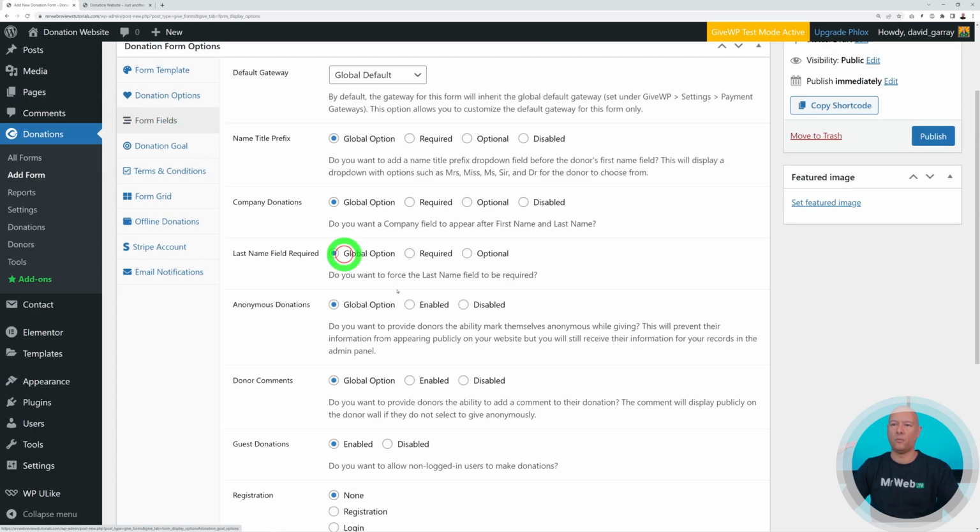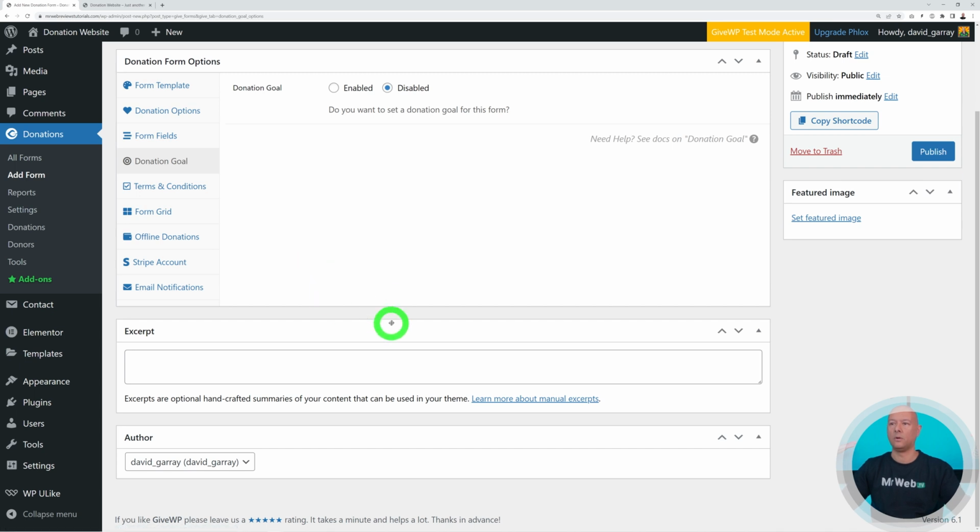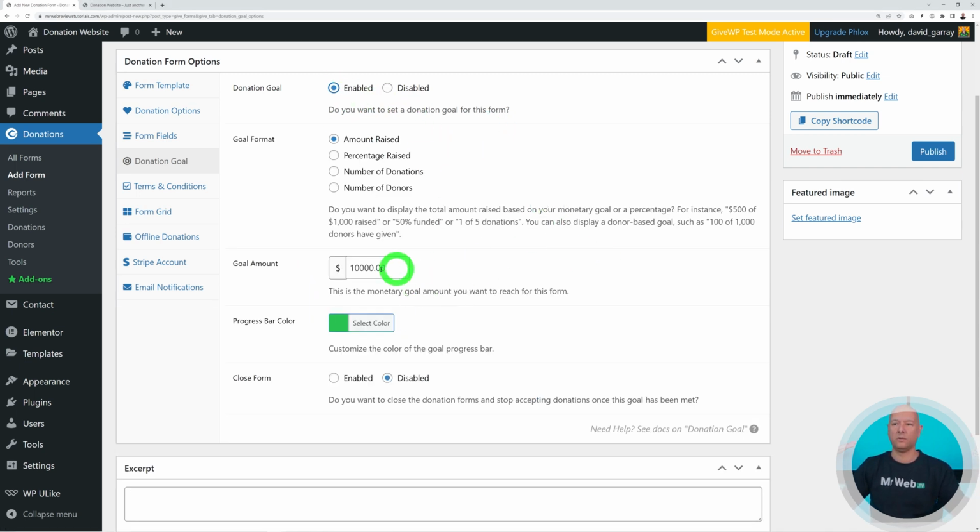So next we have the form fields. So this should be normally loaded globally, but you can tweak them around specifically for each form if you wanted to. We have the donation goal. Now, as you can see, by default is disabled. So let's enable this. And here you're going to put the goal amount. So it could be $10,000, maybe $5,000 or $150,000, whichever amount you're trying to reach, obviously. And then you have a progress bar. So you will see this, as you progress, and it increases automatically.